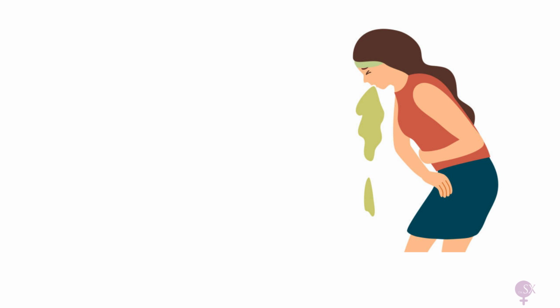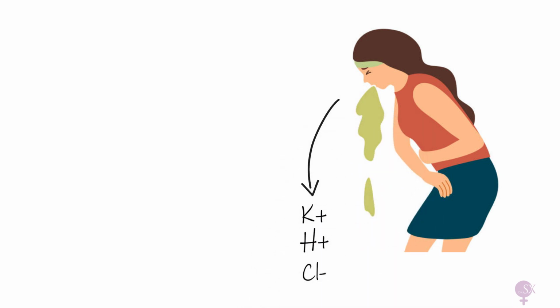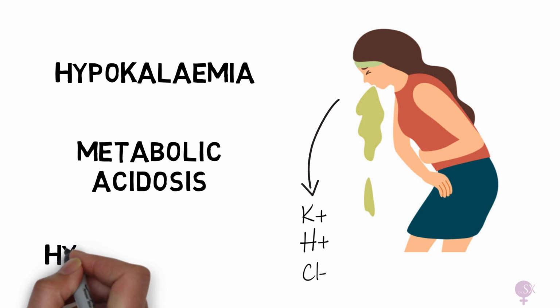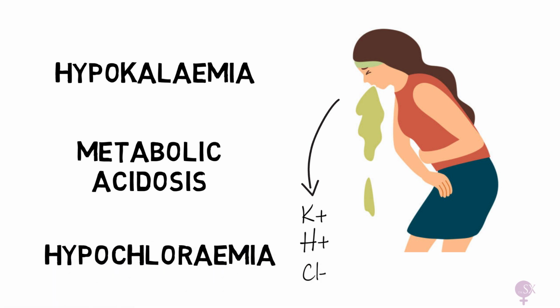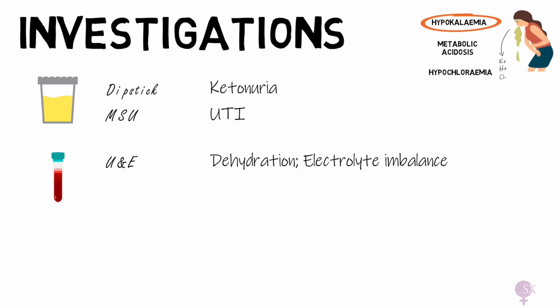So as a side note here, in patients who are profusely vomiting, they are flushing out potassium ions, hydrogen and chloride ions. Therefore, we need to keep an eye out for hypokalemia, a metabolic acidosis, and hypochloremia. Most of the time, we are most concerned with our potassium levels. Therefore, these must be checked and corrected if need be.